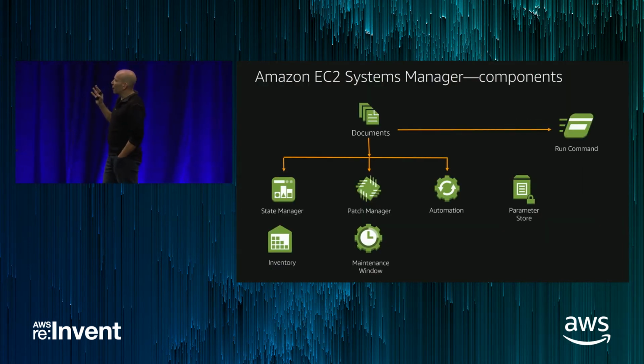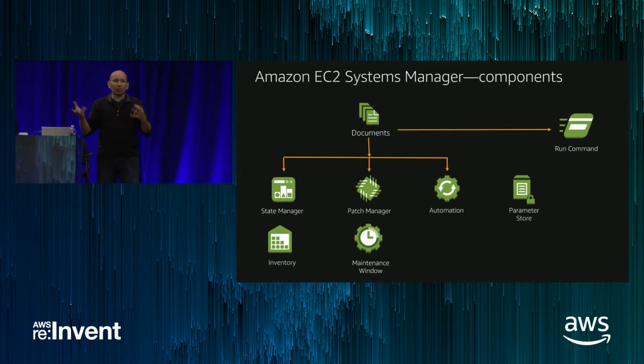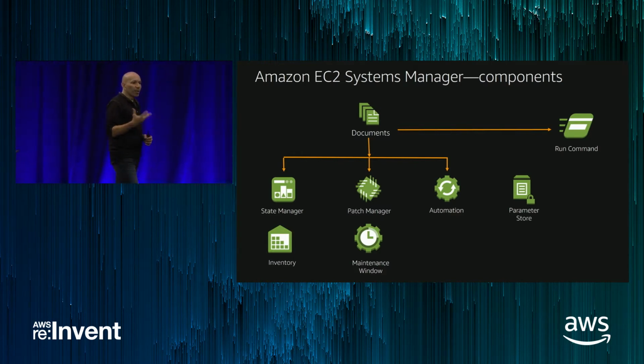Okay, let's take a look at the design of the environment, right? We have Run Command, which is a special agent that does the work. And then we have documents that tell us what work to do. Those documents are JSON files, and now YAML files as well. And with that, we have State Manager, Inventory, Patch Manager, Maintenance Windows, and Automation, all of which fold in and support that. And then we have a unique one in Parameter Store, which holds our important parameters, whether they're keys or passwords, and can offer them up to be utilized here. They can also be utilized in other spaces as well. And we'll take a look at that at the end.